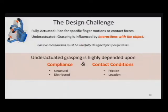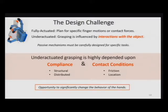Okay, so now that we're confident that these parameters are really important to the function of an underactuated hand, let's start thinking about these as an opportunity. Because although we have to select them in the design process, if we're able to add even simple mechanisms that alter them just a little bit during operation, we can now have hands that can address different classes of objects and tasks. So the sensitivity limits us, but it also gives us an opportunity in design.